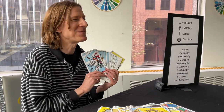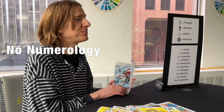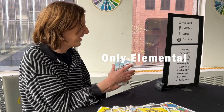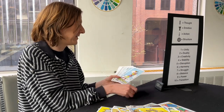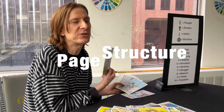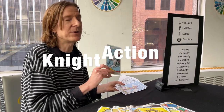These are the core cards. Now these don't have the elemental energies. These have just pure elemental energies. So we've got four ranks, right? We've got the page. That's the lowest rank. So that's earth, right? We've got the wand suit, or the fire energy.